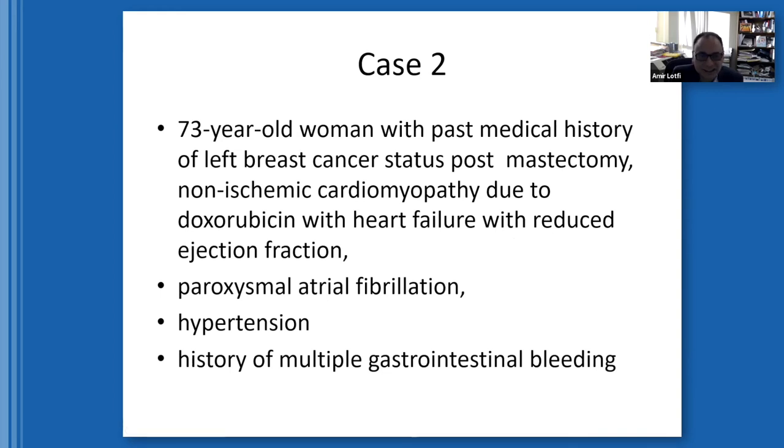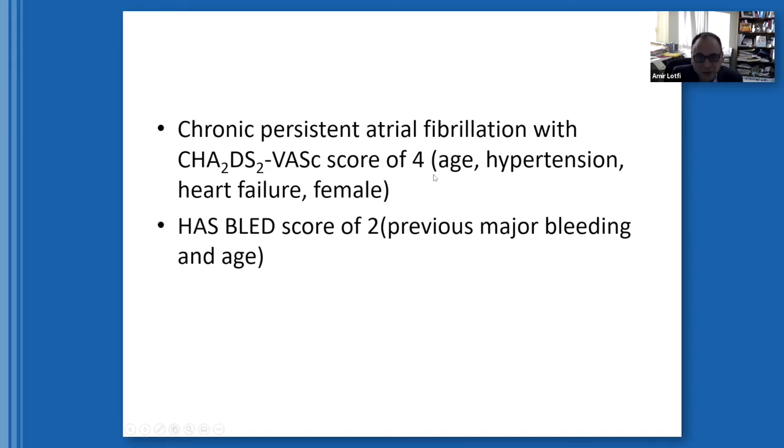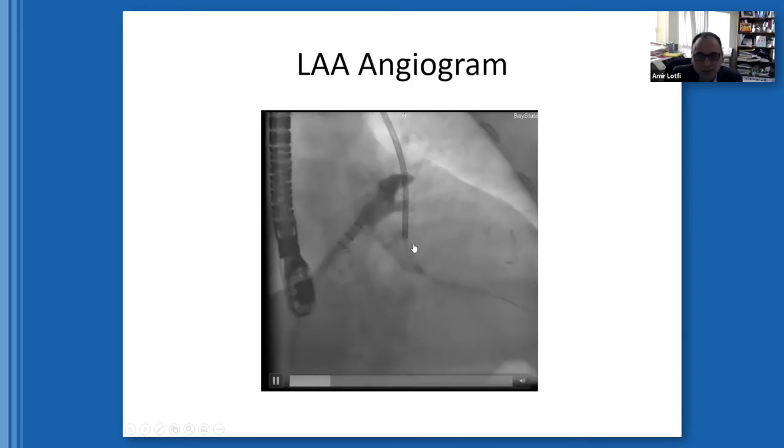This is a second case with the Amulet device, 73-year-old woman, history of left breast cancer, cardiomyopathy, weakened heart due to doxorubicin, congestive heart failure, paroxysmal atrial fibrillation, she goes in and out of it, high blood pressure, and multiple bleeding from the gastrointestinal tract. Her CHADS-VASc score was 4 and her HAS-BLED score was 2. We had a discussion about risk and benefits, and based on her and her family's decision, we moved forward.